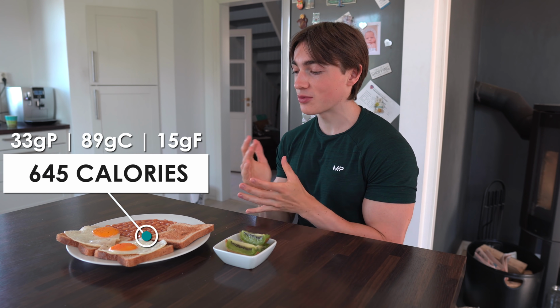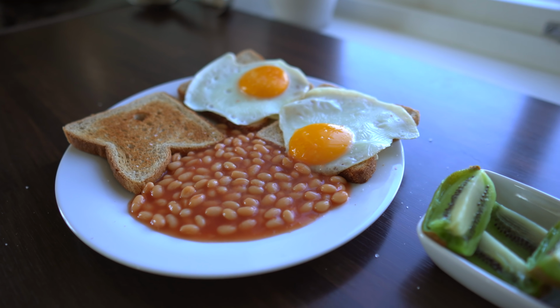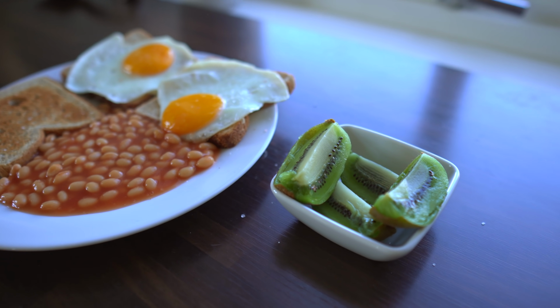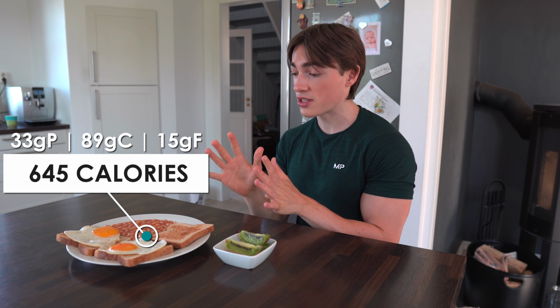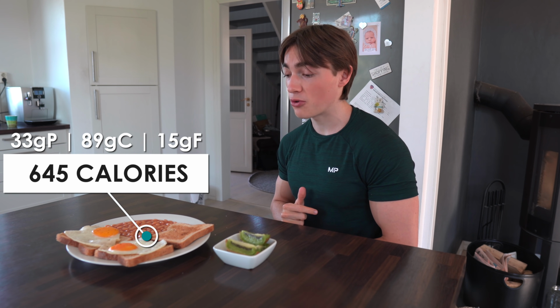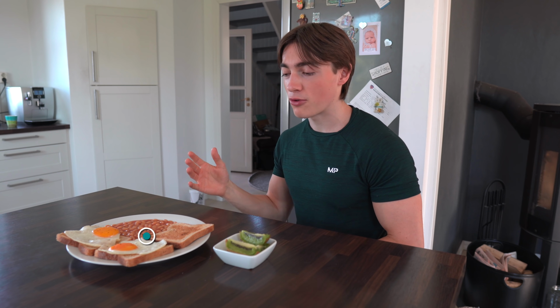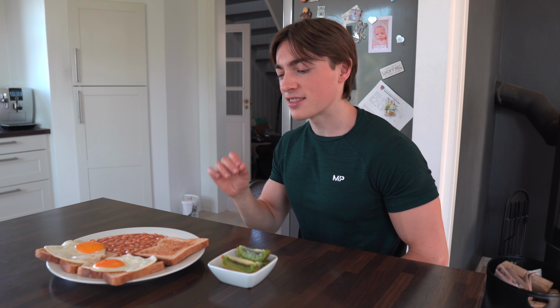So right here we have the first meal for today, which is also going to be our pre-workout meal. This is what I eat almost every morning. We got a few bread slices, some eggs, some baked beans, and a kiwi. A pretty nutritional meal. Also packs a decent amount of fat, a decent amount of protein, and a lot of carbs. Some people think that carbs are really important before training, and some people think that it doesn't matter at all. Well, as with most things, it's somewhere in the middle.